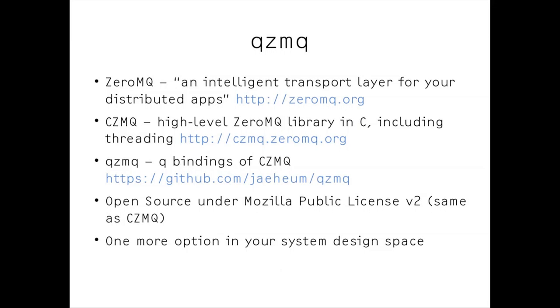So basically, what I've shown you is marrying 0MQ, which is just a transport layer with lots of options for laying out your data network, with CZMQ. CZMQ is done by the same people who did 0MQ, but it gives you a somewhat higher level binding of this functionality. It also gives you this multi-thread programming API. And QZMQ is the Q bindings, so that you can use the CZMQ library from Q.